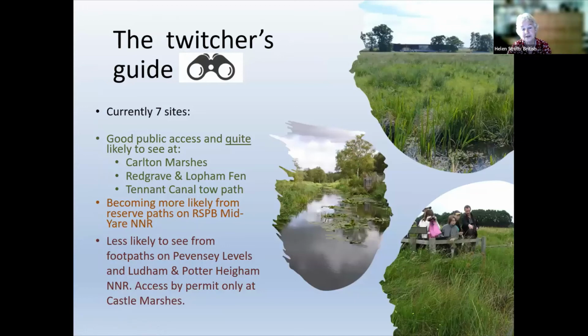So for anybody who did want the Twitcher's Guide to where we are now, here it is. We currently have 7 sites in Britain. The spiders are quite easy to see, and there's good public access and facilities at Carlton Marshes down near Lowestoft on the Lower Waveney, at Redgrave and Lopham Fen still, and in South Wales, I wouldn't say they're good visit facilities, but the spiders are often quite easy to see from the towpath on the Tennant Canal. Less easy to see at Crumlin Bog.